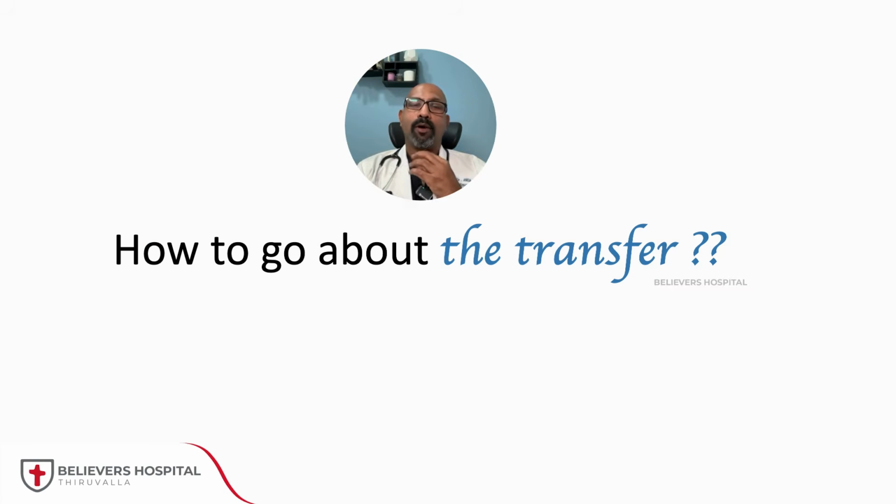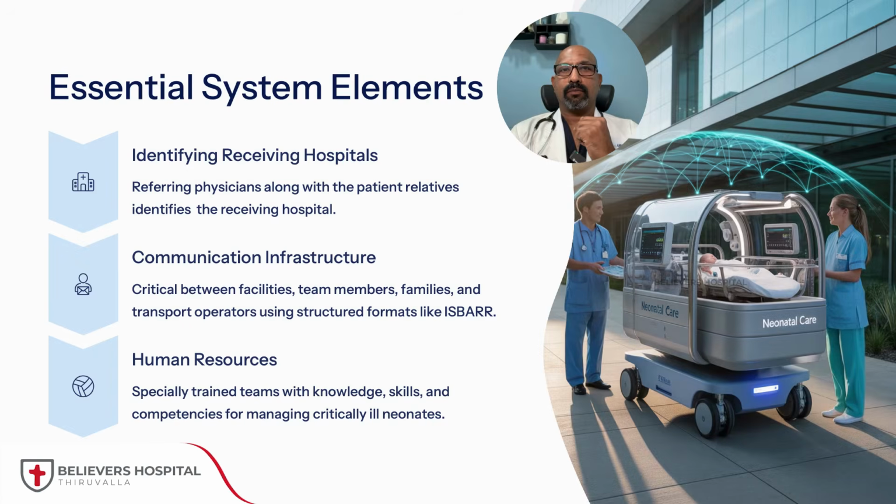Now, how to go about the transfer itself. Successful neonatal transport depends on an organized system built on three pillars: identification of appropriate receiving hospitals, reliable communication infrastructure, and specialized trained human resources. The transfer process begins with the referring physician identifying the suitable facility, often through an established network or direct professional communication in conjunction with the parents.